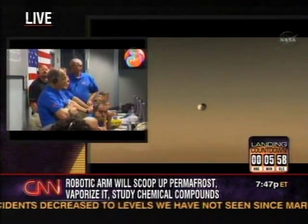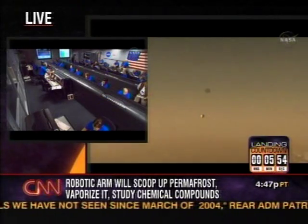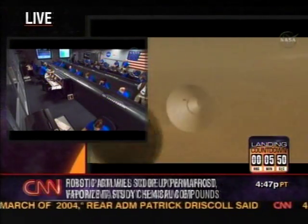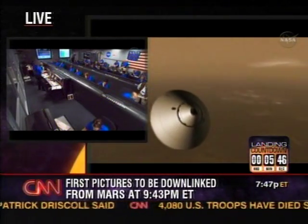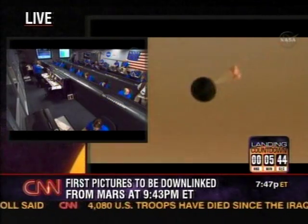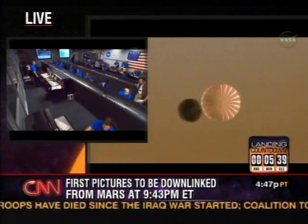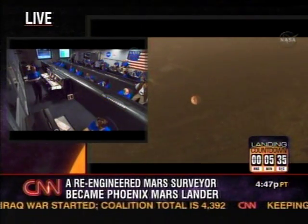There might be a blackout during the period of peak heating when you develop plasma, a sheath of plasma around the vehicle. It's hard to punch a radio signal through that because the atmosphere gets so hot. Once that cools off, they should see the signal again, and then when the parachute deploys, all of a sudden they'll start seeing data coming down at 32,000 bits per second, and they should have a lot of information from there all the way down to the ground. That'll happen in the next couple minutes.